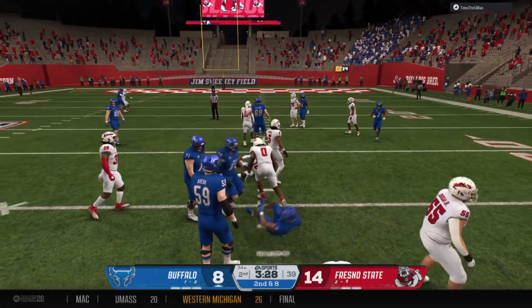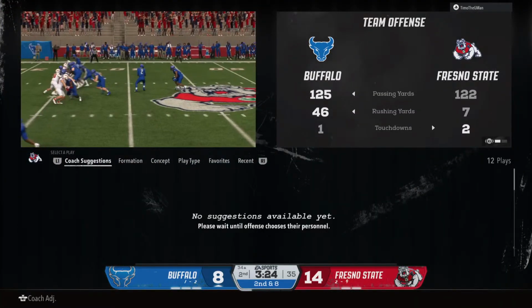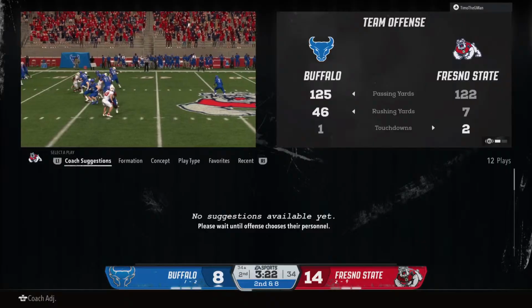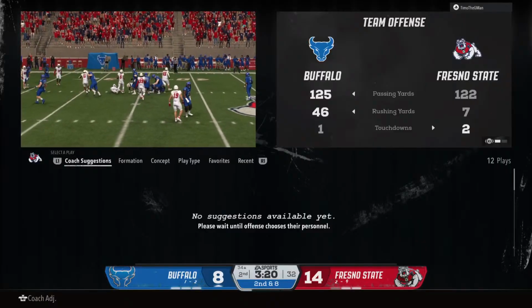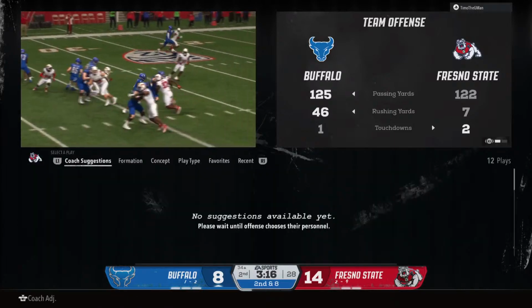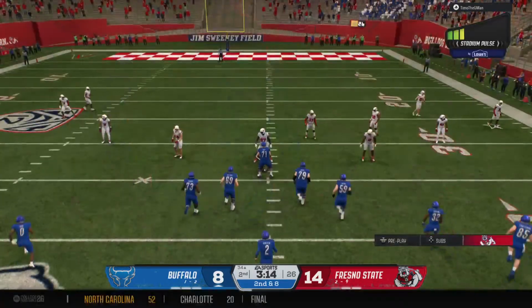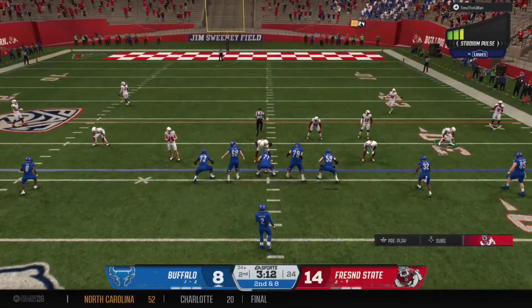This junior making his presence felt and making the stop after a short gain. The run game just has not been working for this offense all game long. You saw it on that last play as well. Just not getting enough push up front on the offensive line. They haven't been physical enough. After picking up a couple, it's 2nd and 8.